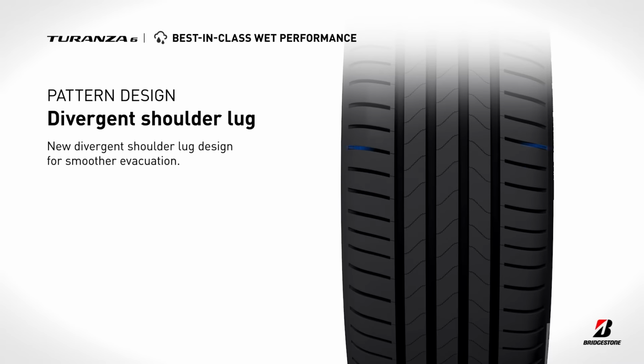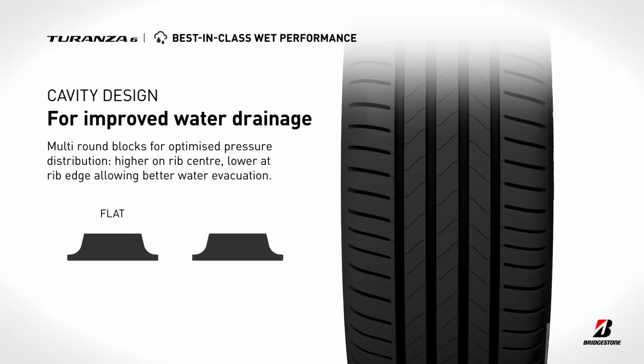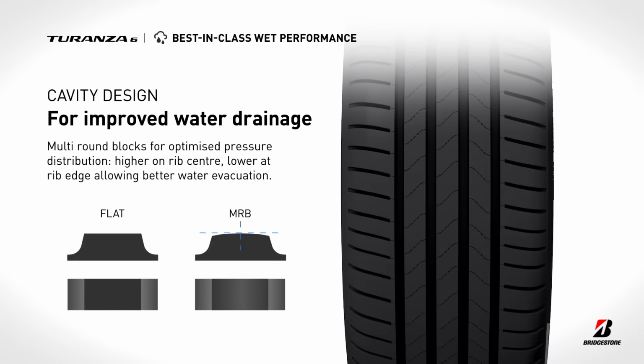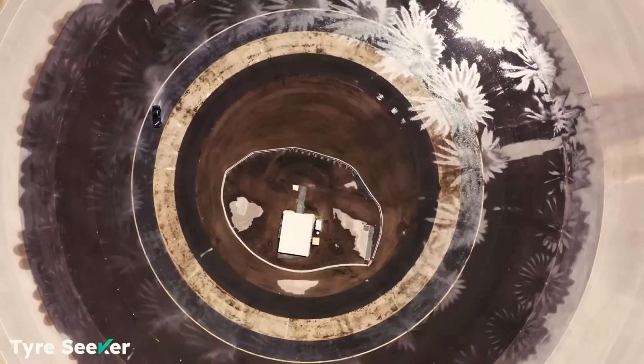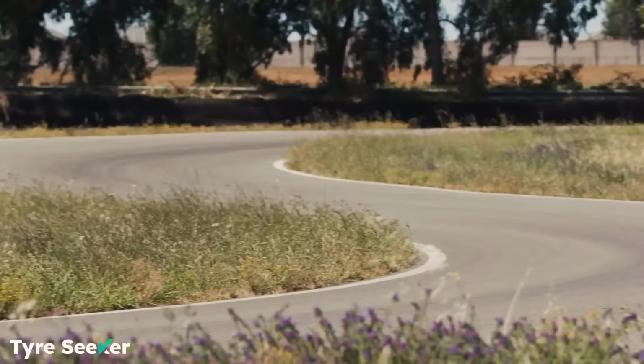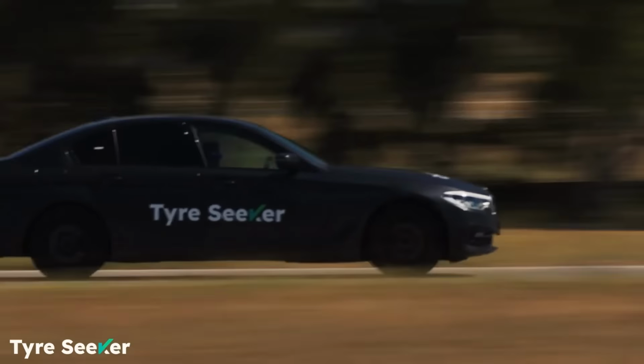The shoulder length, cavity design and tread block lengths have also been re-engineered for increased grip. But at the same time, Bridgestone claims the T6 also has lower rolling resistance and generates less noise than its predecessor, which is some combination of results.